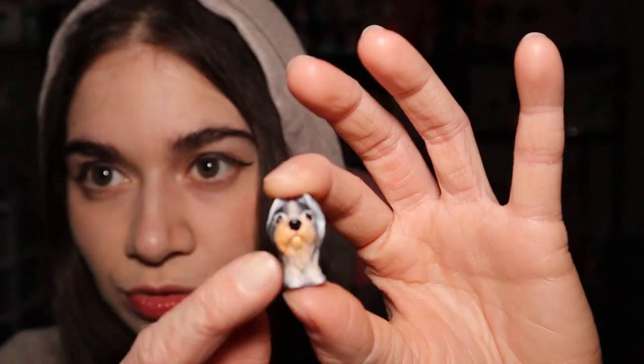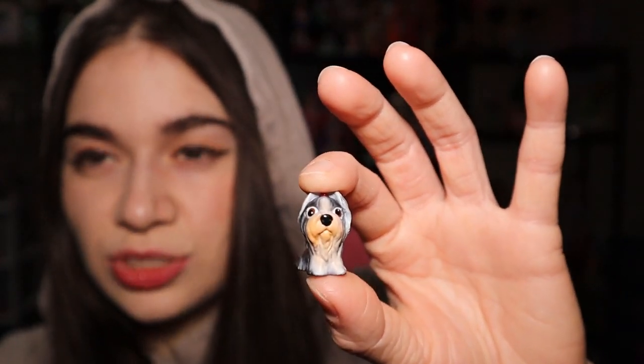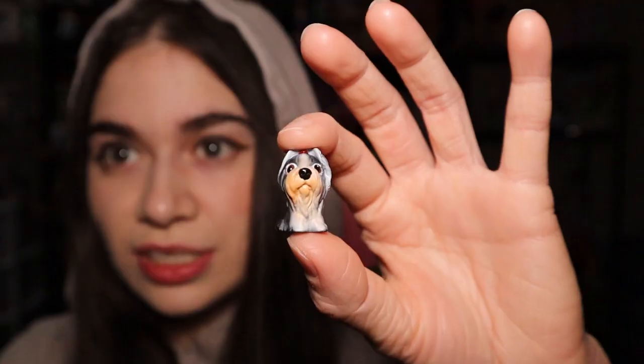And my dad has a new Shih Tzu as well, although he's kind of like a Shih Tzu Terrier mix. Had to get this little Shih Tzu. She's so cute, and she reminds me of those dogs.